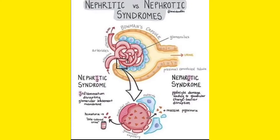And nephrotic, O, that means protein loss. These two you must not confuse, because surely there will be a question on nephrotic and nephritic. Nephritic means inflammation, itic, inflammation. Nephrotic, otic, that means the protein loss. So from the O you can remember podocyte, nephrotic. Podocytes are involved in nephrotic syndrome. So podocytes are destroyed and the charge barrier disruption occurs in nephrotic.